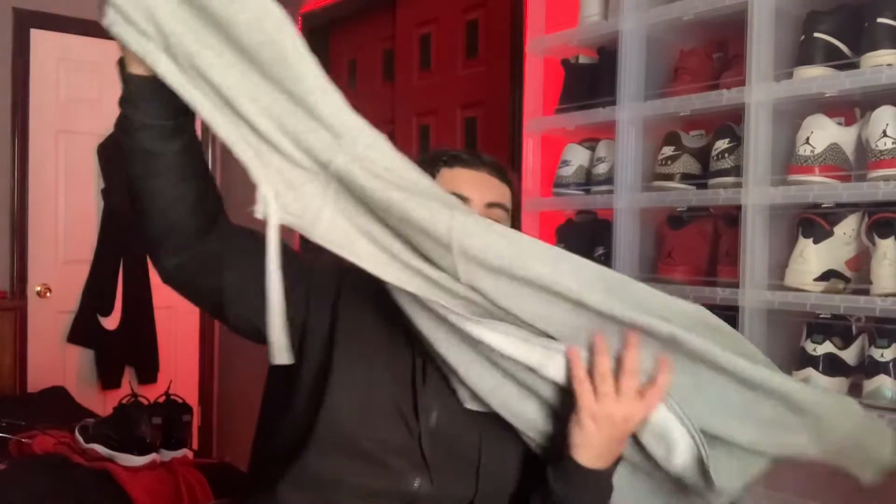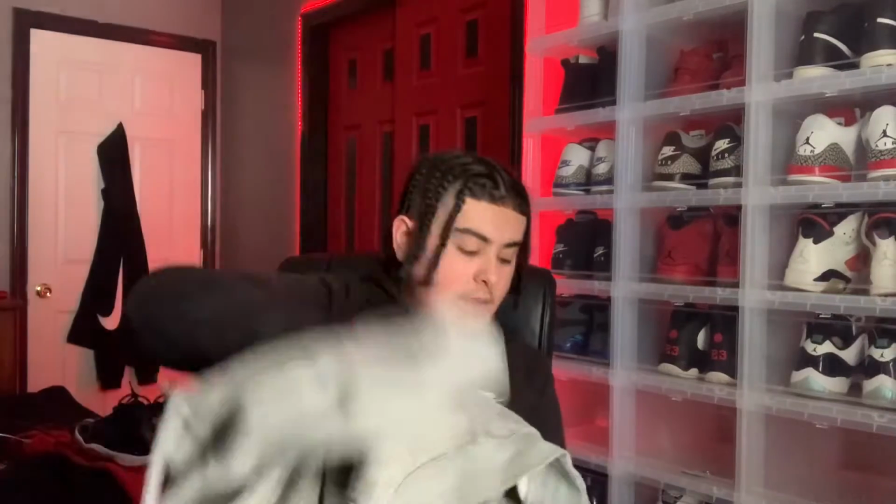This fit's fire, you feel me? Like I said, it doesn't need to be a gray Nike hoodie you could do it with. It could be a normal gray Champion hoodie, Jordan hoodie. It could be anything, just any gray hoodie. I just have a Nike hoodie with it. Goes clean with those blue American Eagle jeans. Like I said, it doesn't need to be American Eagle. It could be from anywhere else, as long as they're fire and they match light blue, you're chilling.